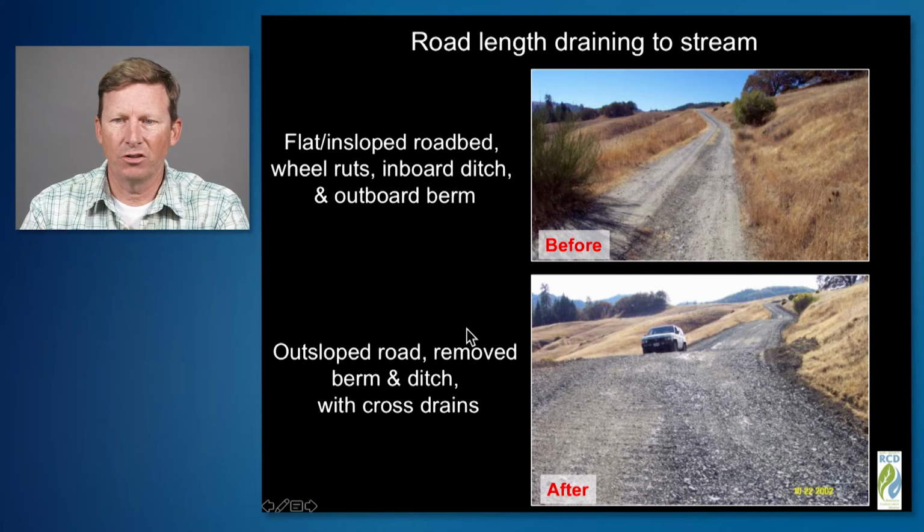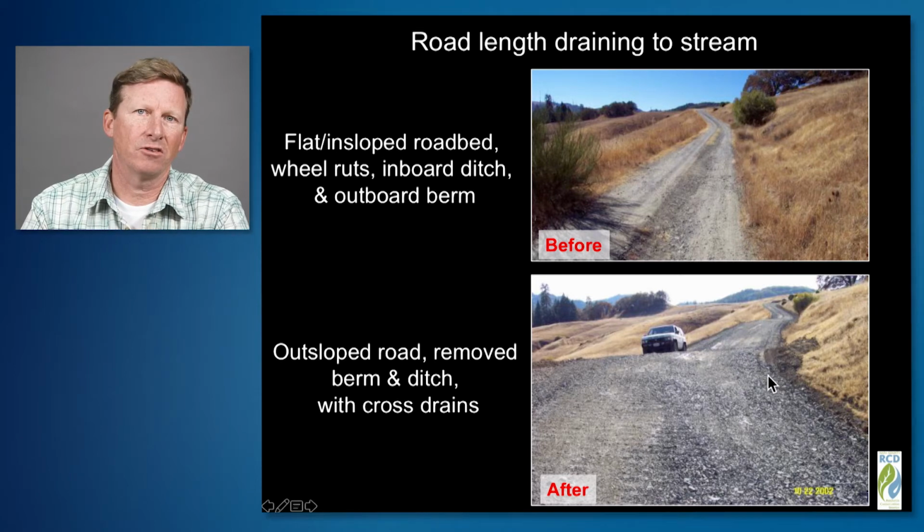What we want folks to do is think about trying to get that road bed to disperse more frequently. And so what we've done here in the after setting is we've outsloped the road, we've removed the berm, we've filled in that inboard ditch, and we've constructed cross drains, or in this instance, rolling dips, to frequently drain the road system rather than have it all concentrate and deliver to one location.